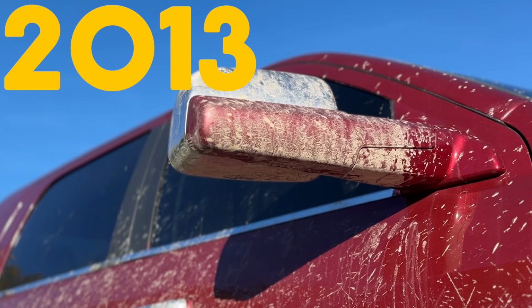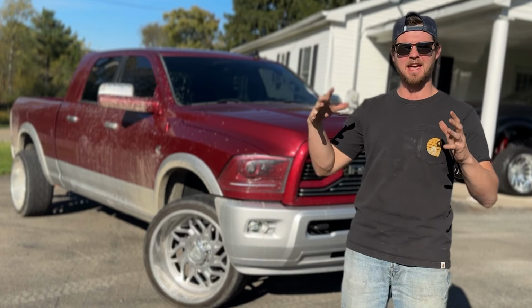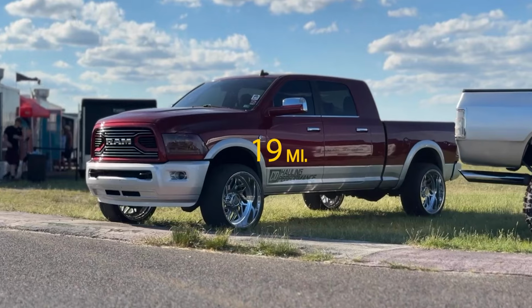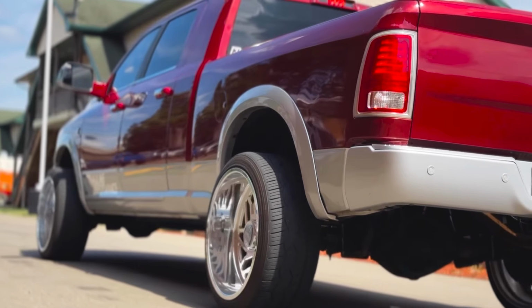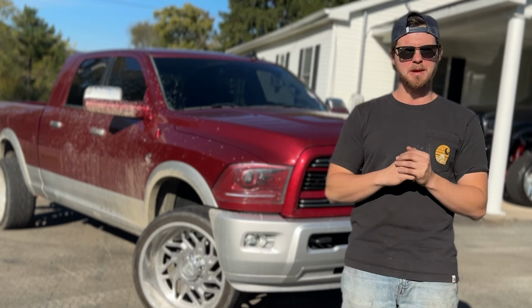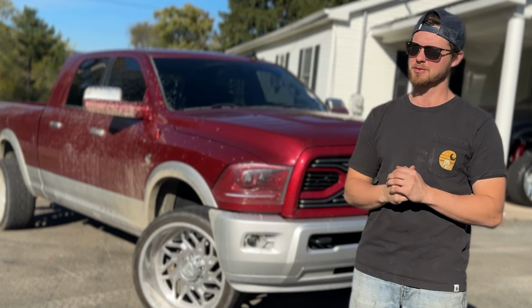Trashed right now. 2013 Ram 2500 Mega Cab Cummins. This thing has been our daily driver all summer long. We clocked in about 15,000 miles on it between hauling the shows, driving around town, and just doing daily stuff. We are possibly going to end the season with a good old Mega Cab here. My brother has a little bit of a spicy tune-up for it, and we're gonna see how she takes it. Yeah, we're gonna do some thrashing.